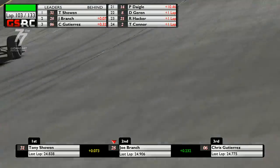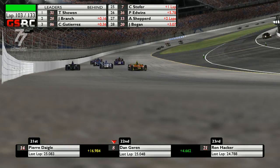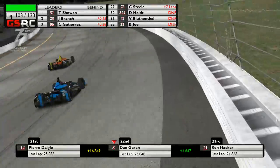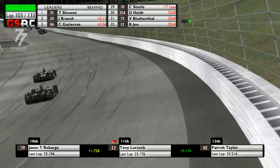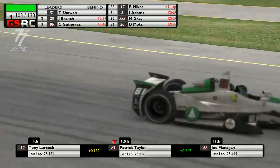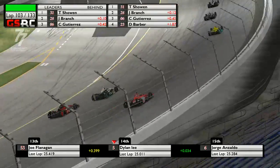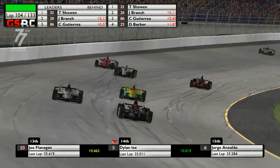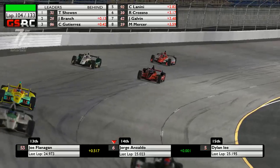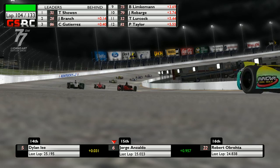Dan Guerin able to stay out front, and he's got some work to do. Poor Dan got mixed up in some trouble, and he's a lap down, but he's leading the charge of that group. Just behind them, Tony Lurcock holding down 11th place, and Patrick Taylor in that group, Joe Flanagan, Pete Edwards, Dylan Lee, George Anzalo, that group on the move. George holding down 15th place. He's making a move right now, and a good one on Dylan Lee. Those two fought a couple times tonight. Pete Edwards with a great seat watching from behind.